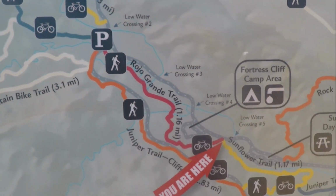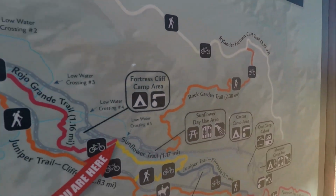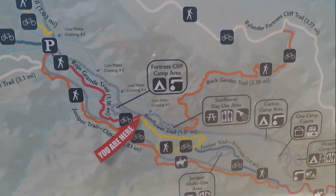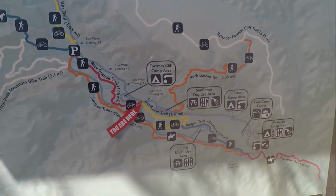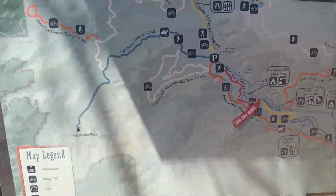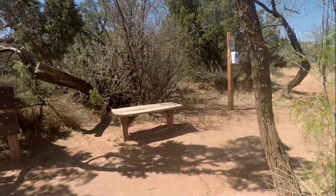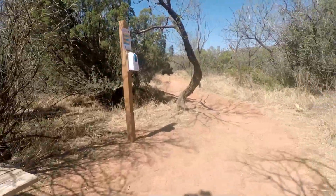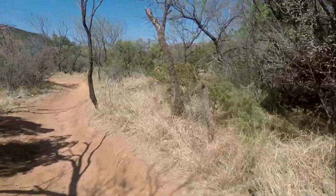So the time right now is 11:40. So at 1.16 miles, if this is a straight walk for us, honestly, we'll do this in about 25 minutes. So I'm looking for it to not be too much after noon, 12:05 or so, give or take. And, you know, if there's nothing on this trail to stop us or anything, that we'll easily be back about that point in time.